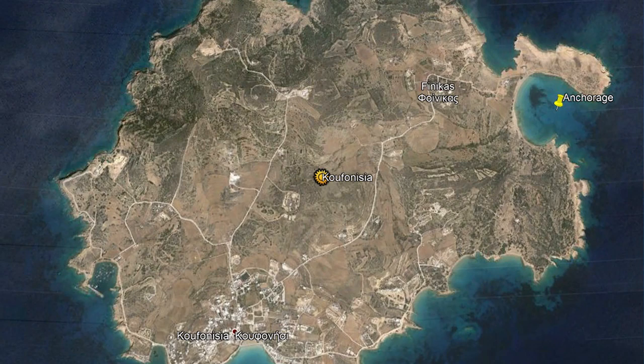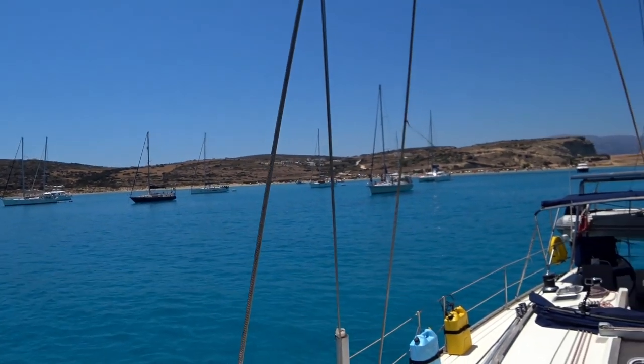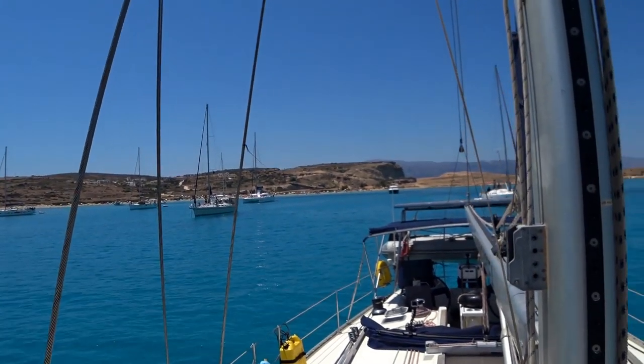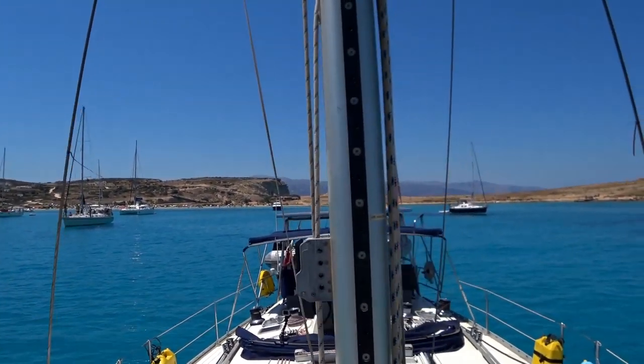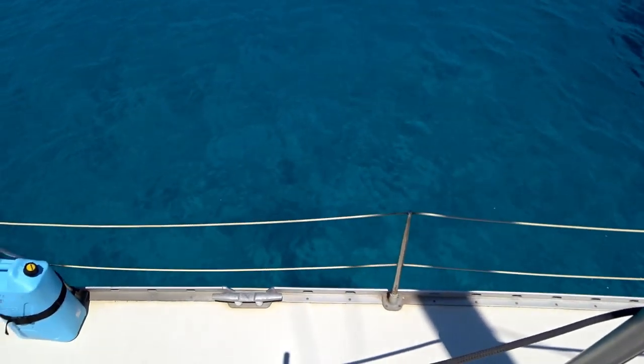So I'm not sure what the name of this bay is, but we're on the Greek island of Koufonisi in the northeast corner, and this bay is absolutely stunning. It's busy because it's so stunning. Check this out. How beautiful is this water?